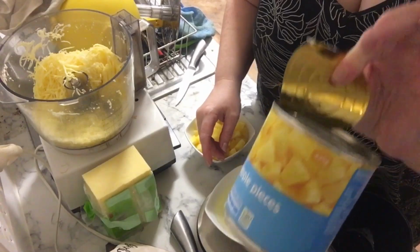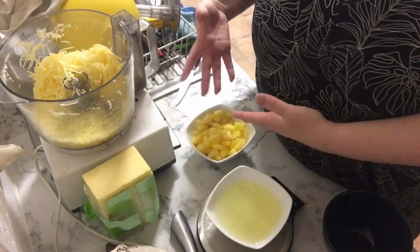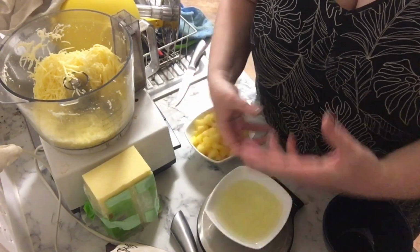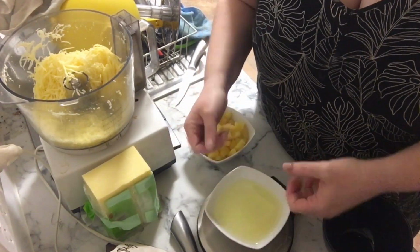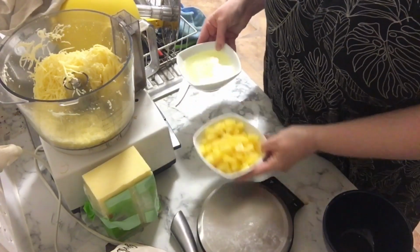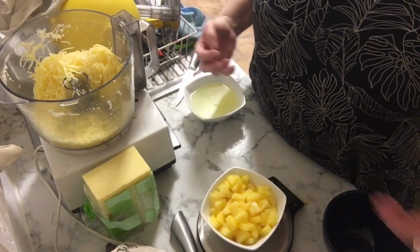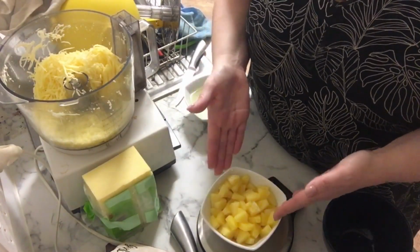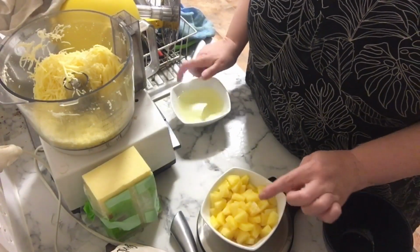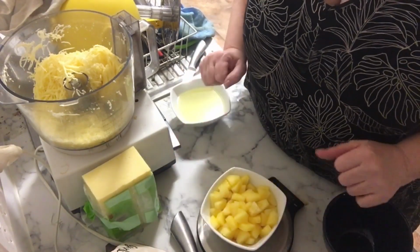So the tin was $4.25, but remember it's of two products. If you need a recipe that calls for this much pineapple, you're going to have the juice. If it's an all-in-one, like you're cooking something in the juices, then cool, go for it. The juice alone here is 189 grams, and then the pineapple is 276. So add those two up. But as you can see, we've only got 276 grams of pineapple to work with. I will drink this, and this will get divided between 2.5 to 3 pizzas, depending how I spread it out.